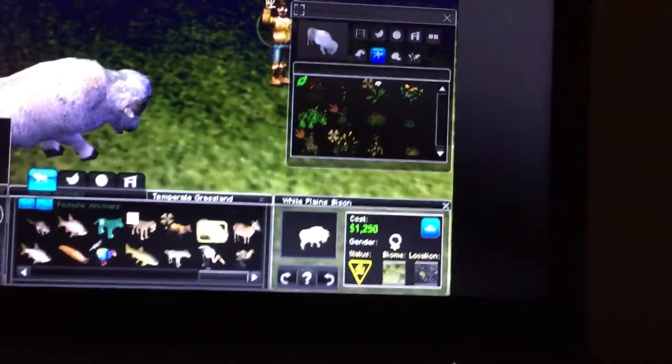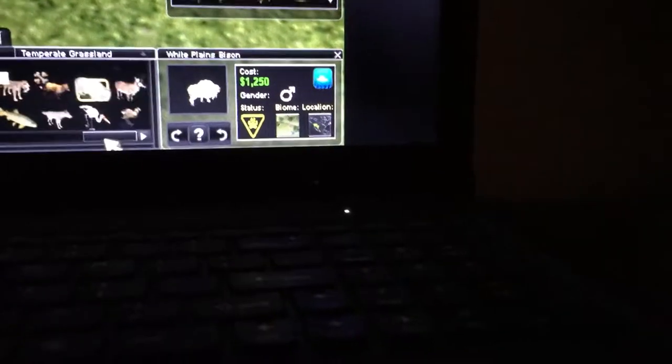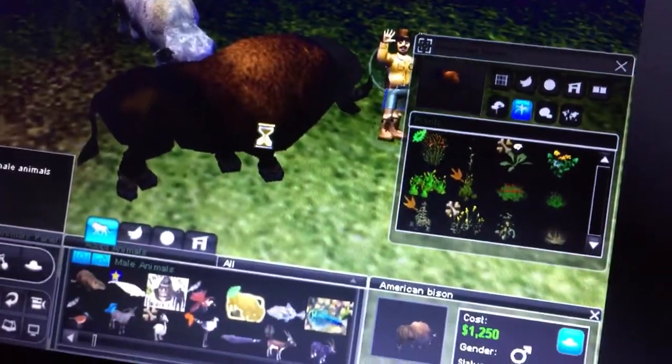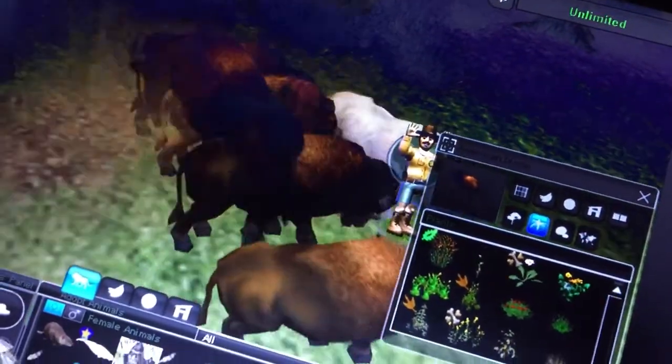Let's see how many we want. About 2 white plains bison, and we want a herd. Where do they live? Okay, 1 male, 4 females. Now let's do this.